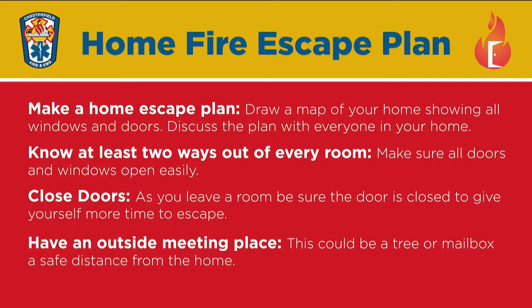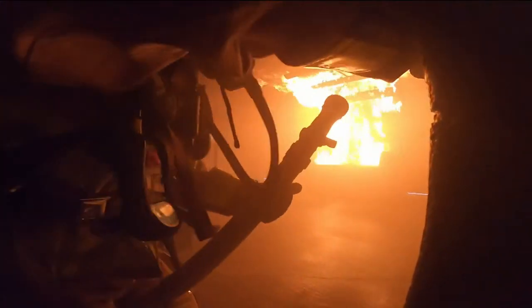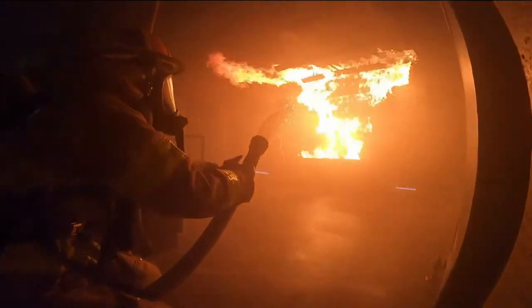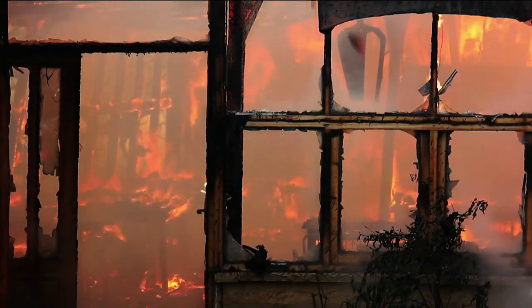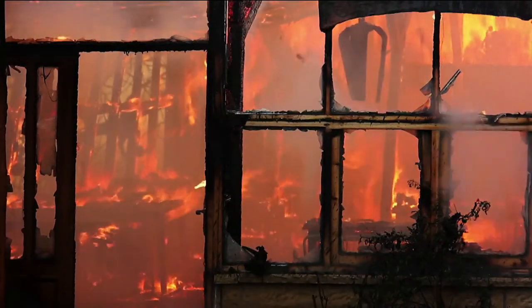If someone's in that house, we're going in the house, and we're going to find them, and we're going to get them out. So a meeting place can be a neighbor's front yard, a neighbor's mailbox is the best place to be. And when you see some of those fire officers roll up, tell them that you're out of the house. Have a head count. Everyone has to be involved and know the plan. Because again, at 2:30 in the morning when this fire happens, and it can happen to you, you have to go right into action and put your plan into place.